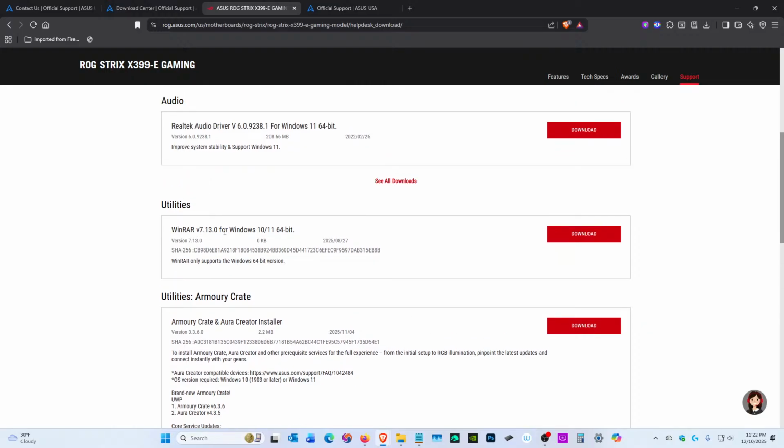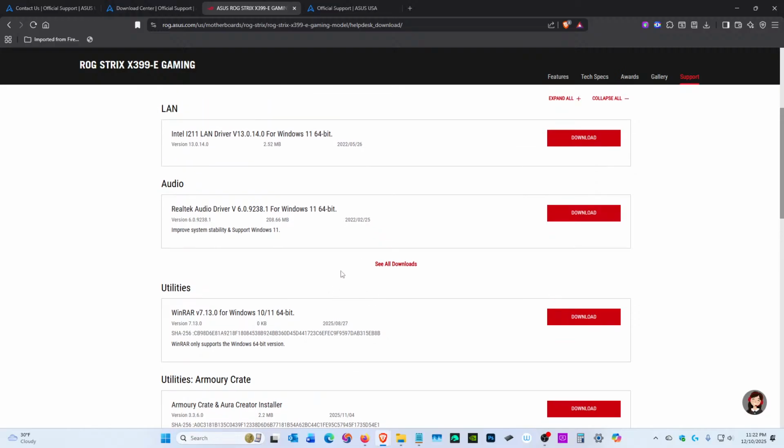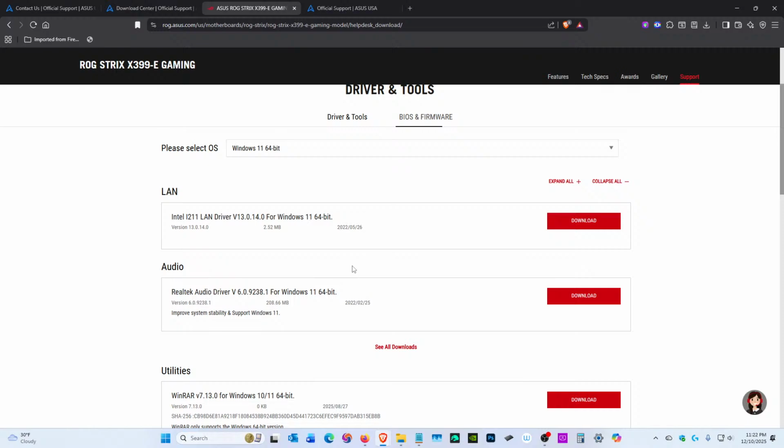I download this WinRAR. I thought it says utilities. I thought that was going to be the utilities things there for AI Soup 3, but nope, it's not. It's just WinRAR. I already got WinRAR. I paid for it. I got a key for it and stuff, so I don't need that. And right here, Realtek Audio, I download that because that's the new update drivers for the motherboard for Windows 11.